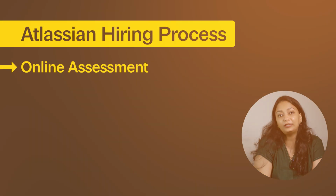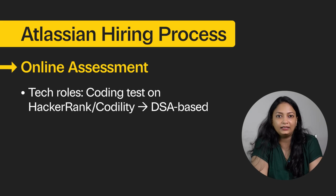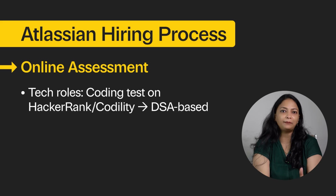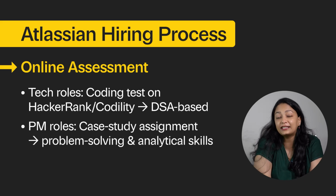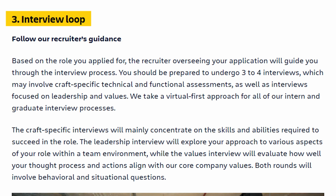If you're shortlisted, the second stage is the online assessment. For tech roles, you will get a coding test on a platform like HackerRank or Codility. The questions are usually based on data structures and algorithms. Similarly, if you're applying for a product management role, Atlassian will give you a case study assignment to assess your problem solving and analytical skills. If you clear the test, you will move on to the interview loop, which in simple words means that you will have to undergo 3-4 interviews.